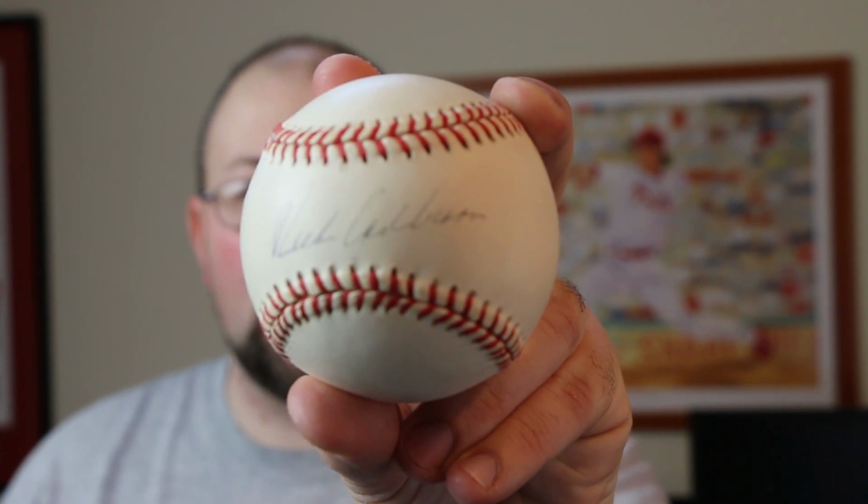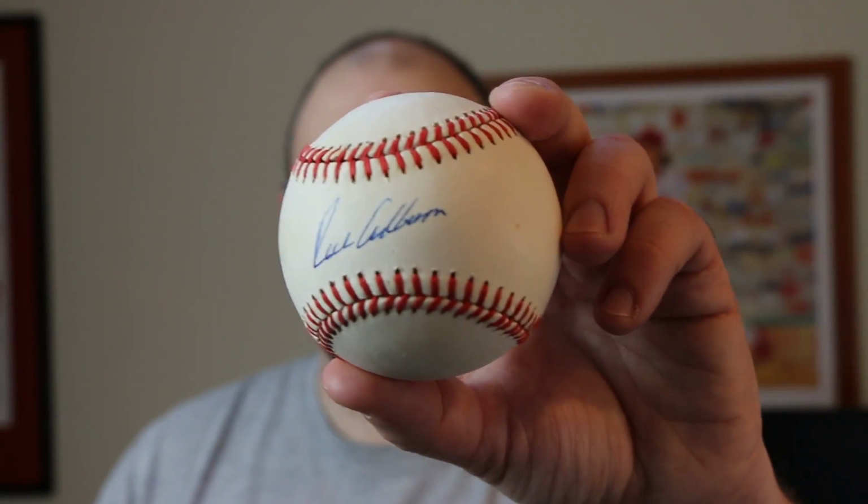It's faded over time. It's Richie Ashburn, Phillies Hall of Famer, longtime announcer as well. This dude was a joy to listen to on the radio and television. And he was a great player as well, way back in the 50s. Here's a really nice Ashburn. This one is signed in blue, looks outstanding.